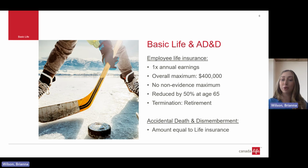Okay, so moving into your actual benefits. So the first piece is your basic life and accidental death and dismemberment. So, basic life is if there was a life claim, this is the benefit that would be paid out to your beneficiary that you have indicated when you enroll on the plan. So, this is paid out at a one-time annual earnings to an overall maximum of 400,000. There is no non-evidence maximum, so depending on your salary, what your eligibility is, you would not need to supply any medical evidence for that amount. This does reduce by 50% at the age of 65, and then the termination date for your life and AD&D is to retirement. Your accidental death and dismemberment, this is an amount that is equal to your life insurance.